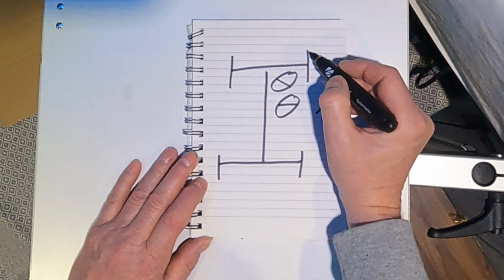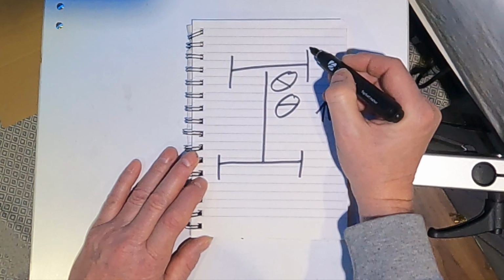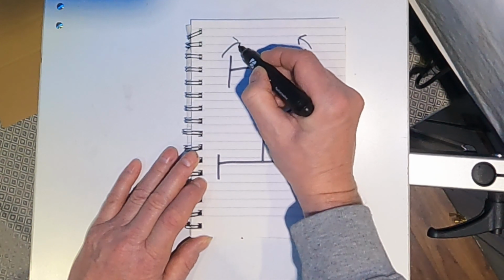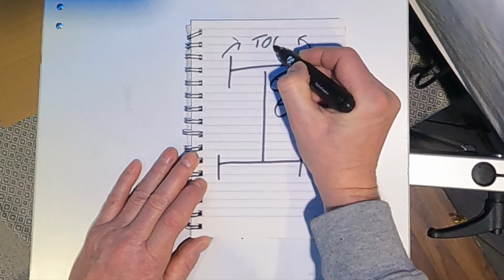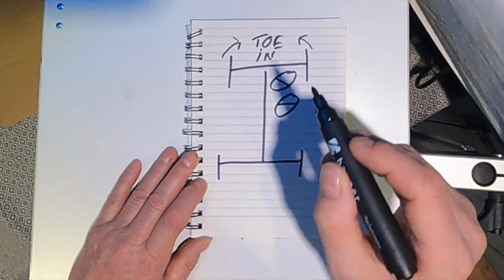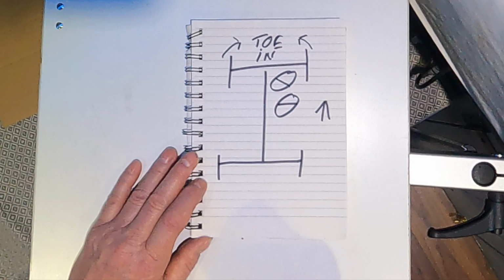Tracking is called toe in, so the front wheels should always toe in slightly in this direction, like this. Toe in. So it is very, very minute, but it's very important as well.